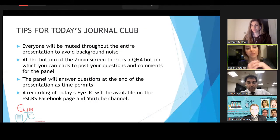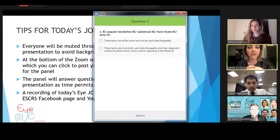And our last question, please. Keratoconus suspect, borderline keratoconus, subclinical keratoconus, forme fruste keratoconus, and early keratoconus. Can these terms be considered the same and used interchangeably, or are these terms incorrectly used interchangeably and clear diagnostic criteria should be set for more uniform reporting in the literature? What do you think?